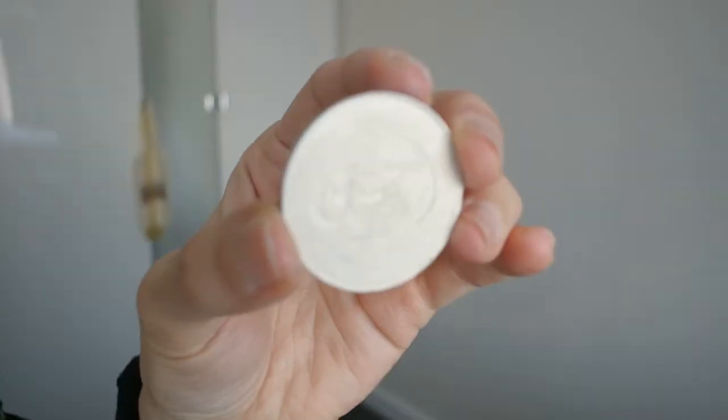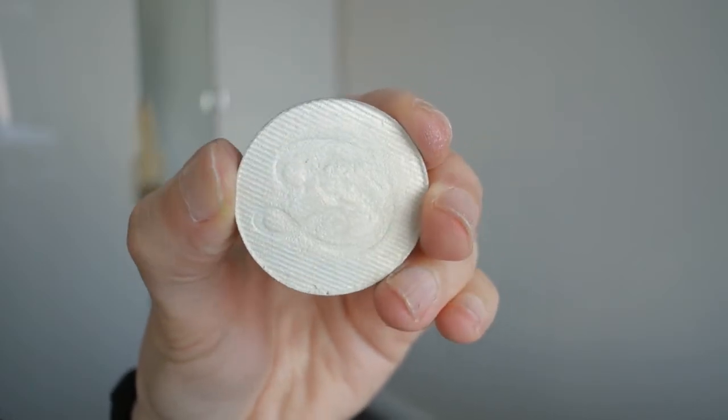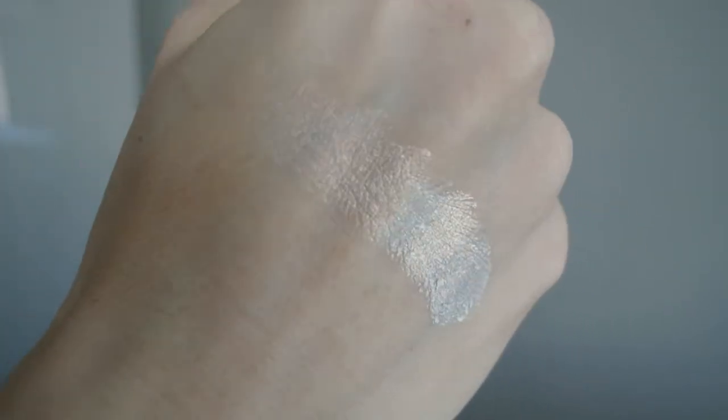One of the new highlighters that I picked up from Devinah is in the shade Euphoria. Euphoria is actually very similar to Zion, not so much if you look at them just in the pan, but if you swatch them, I feel like they look quite similar. I'm going to try to swatch them side by side for you.